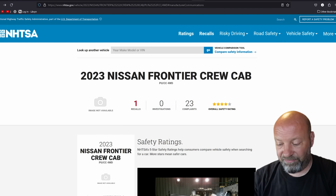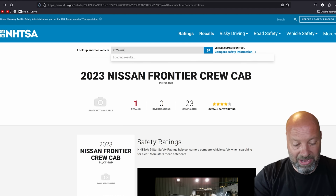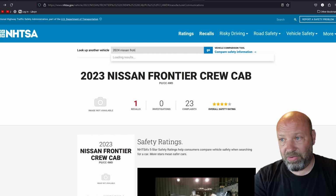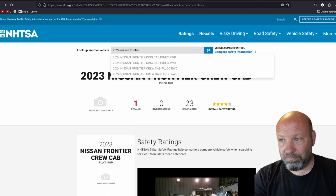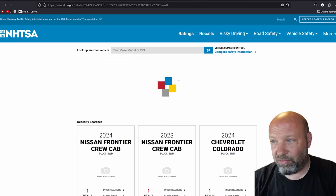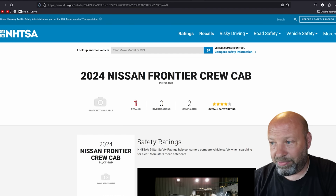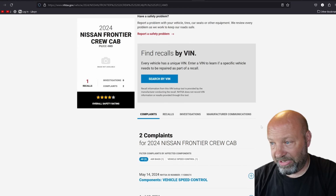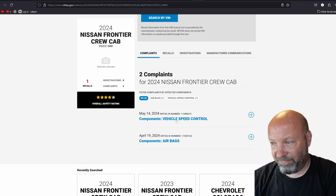Now, what if we go to 2024? So let's go to 2024, Nissan Frontier, and, oh, hang on. Let's go to four-wheel drive, crew cab right here. Only 2 complaints. There it is right there. We scroll down and we look at here, 2 complaints, vehicle speed control and an airbag. Woohoo! No big deal whatsoever there.